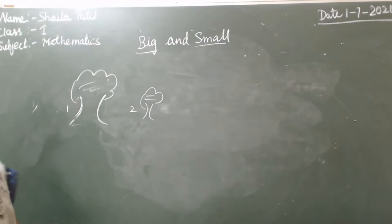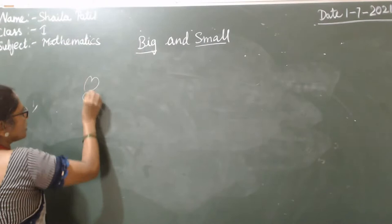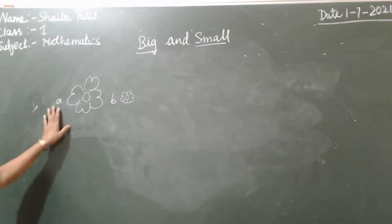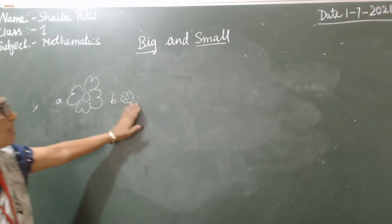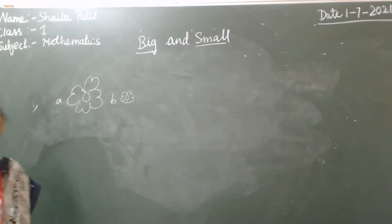Okay. I'll draw one more picture here. One more picture. Okay, I'll draw a flower. See, there are two flowers, A flower, B flower. You can see A flower and B flower. Try to identify which of the flowers is big. A flower is big or B flower is big?